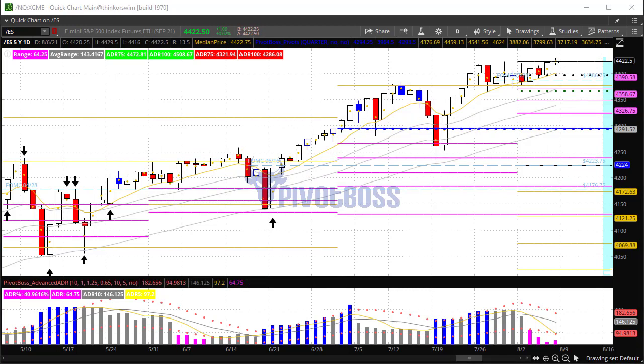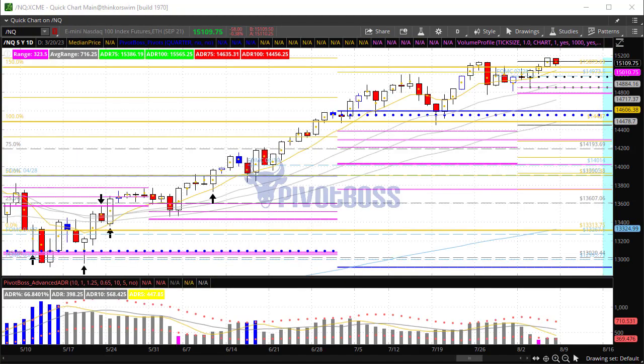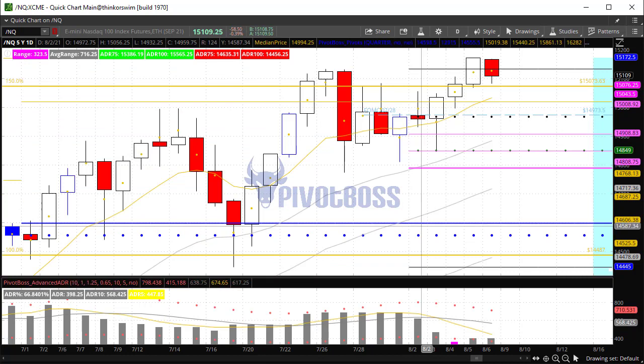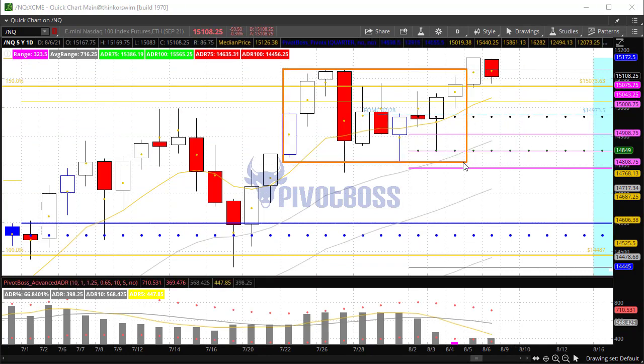If we take a look at the NQ, you'll see here the NQ has been trending higher. Very, very bullish trend here since May. It also remains mostly inside of a narrow 10-day range here. Yesterday was the first day it pushed through the top end of that range and sat above the previous month and previous week's high the entire rest of the day.